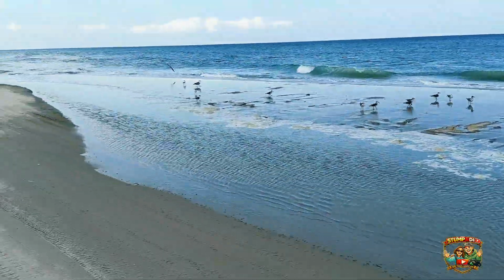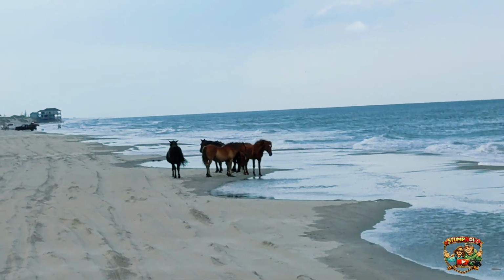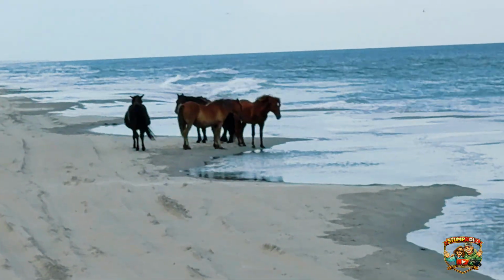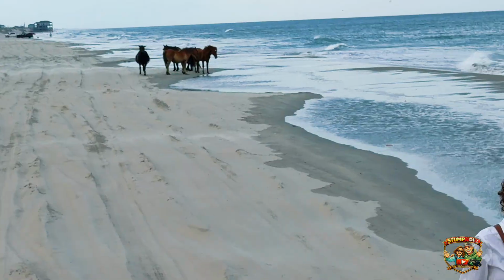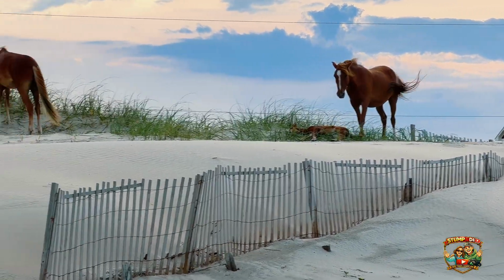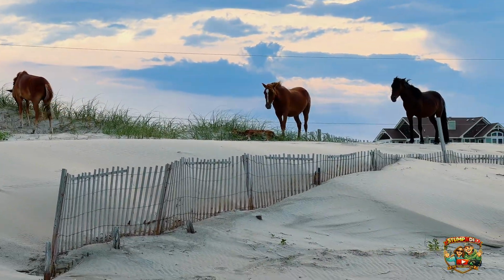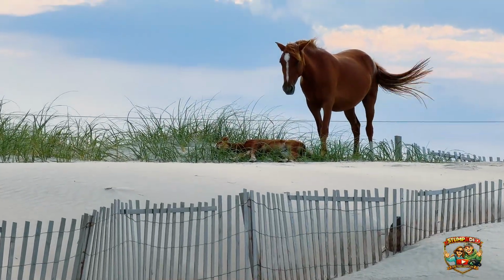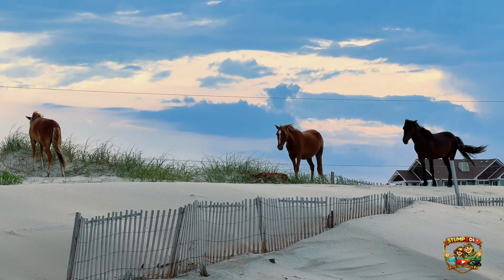For many visitors, spotting a wild horse standing against the backdrop of the Atlantic Ocean is a bucket list experience. Whether it's a mare grazing quietly among the sea oats or a small herd making its way across the beach at sunset, these moments feel less like a tourist attraction and more like a glimpse into America's distant past. Today, we're heading out to the beaches of Corolla, North Carolina, in search of these incredible animals, learning their story, and hopefully getting a closer look at one of North Carolina's most treasured living landmarks.